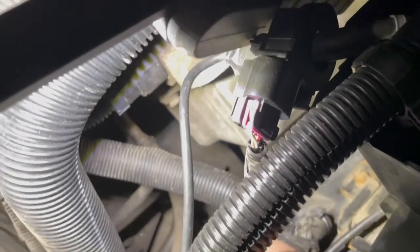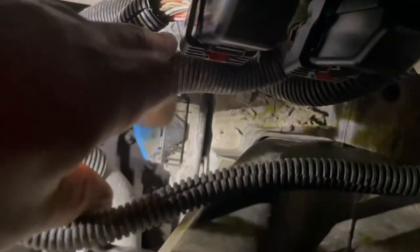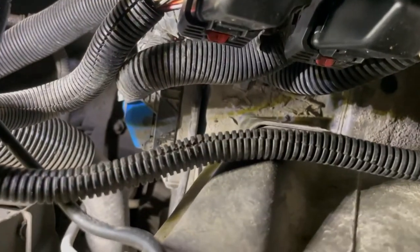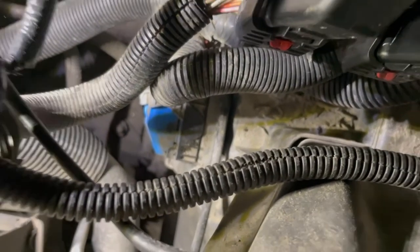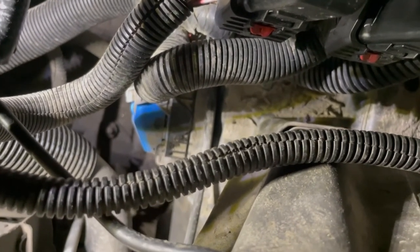That blue connector was probably either not plugged in properly or something was wrong. I removed it. It was very hard to remove, even though I unlatched the lock here. But I'm going to show you what's going on. What happened? I'm glad I'm able to reproduce this.